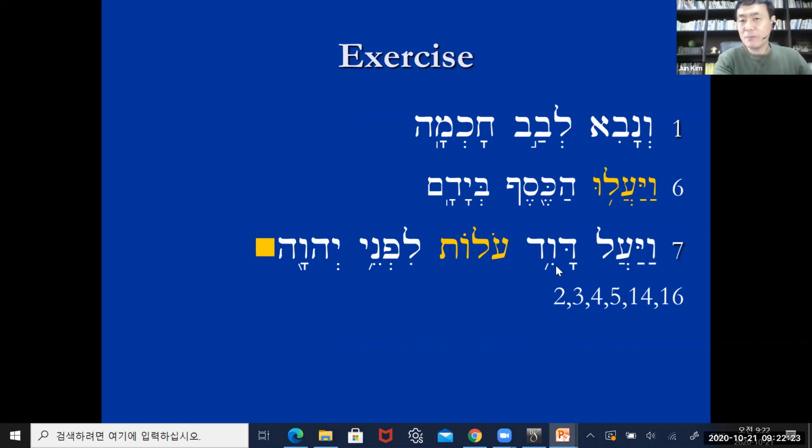So David is the subject, and then what about olot? What is this olot? Does it look familiar? Infinitive construct. Yes, infinitive construct without preposition. So now this is the time that we don't have preposition lamed in the beginning. So it's even possible for this infinitive construct form to come without a preposition. So now it's alah, the third he, but the he is disappearing and is replaced by the ot ending. Do you remember the infinitive construct for the third he verb? So this is the case. So this is alah, in the Kal stem, and what? Infinitive construct. Okay, lifne Adonai. So this is in the presence of the Lord.